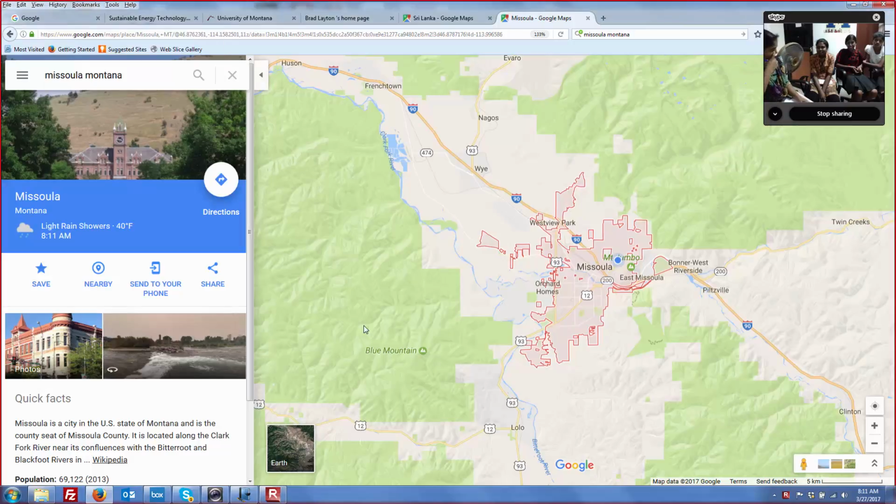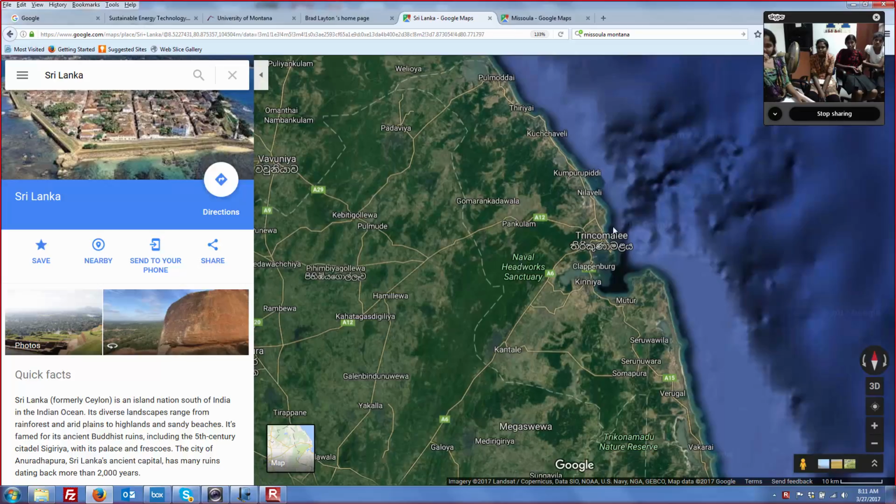Okay, super. All right, good morning, everybody. So now we've seen where in Sri Lanka you live.